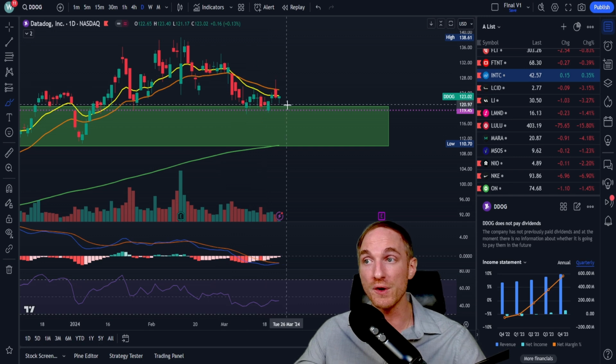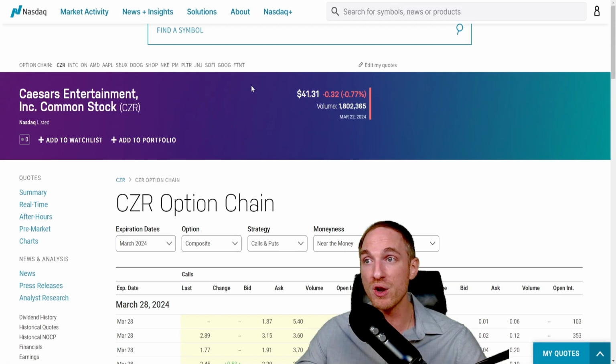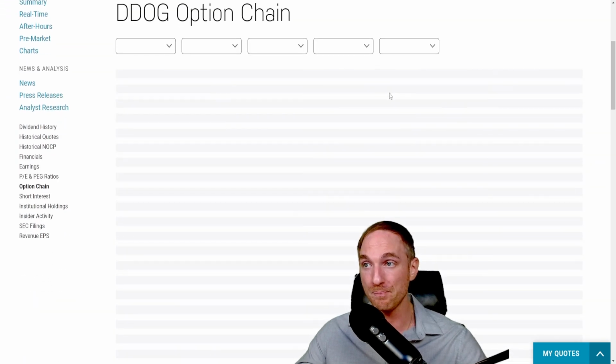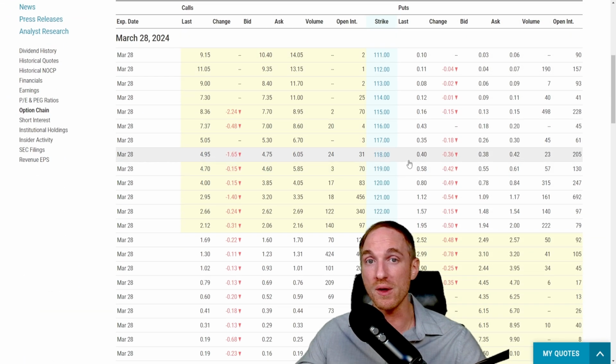Now, the expected move for Datadog this week is down to about 119.45. So we want to be getting as close as possible, as low as possible under this expected move, preferably 119 or better. So let's take a look at the premium available on Datadog for this week, 119 or better, and to see whether or not we got enough premium. So here you can see the 119s, guys. We're looking for about 60 cents, right?